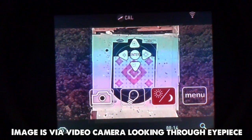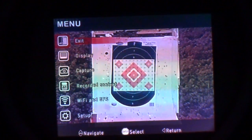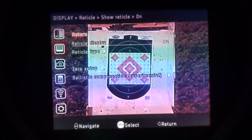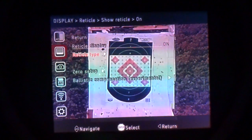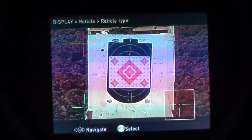Frequently used settings like camera mode, viewfinder brightness, and day-night mode are available with a double tap of the menu button. Other settings are too lengthy to list, but the best is the ability to customize the reticle. The X-Sight offers 3 different reticle styles and 3 different colors, including red and green illumination as well as black. This allows you to pick the reticle that best contrasts against your intended target.